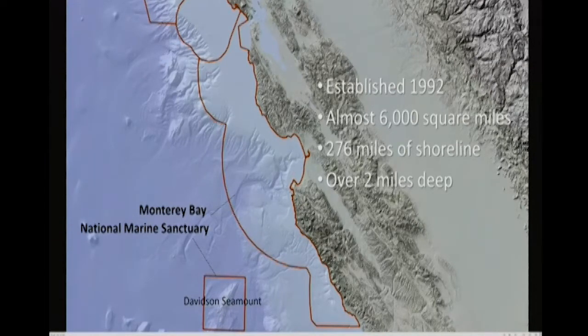So it's a complex array of habitats that the sanctuary is trying to manage and characterize over all the years. And we have a very limited budget and limited staff, so we do what we can with not only our tools, but also this great diversity and richness of marine research institutions and organizations that we have around the crescent of Monterey Bay.